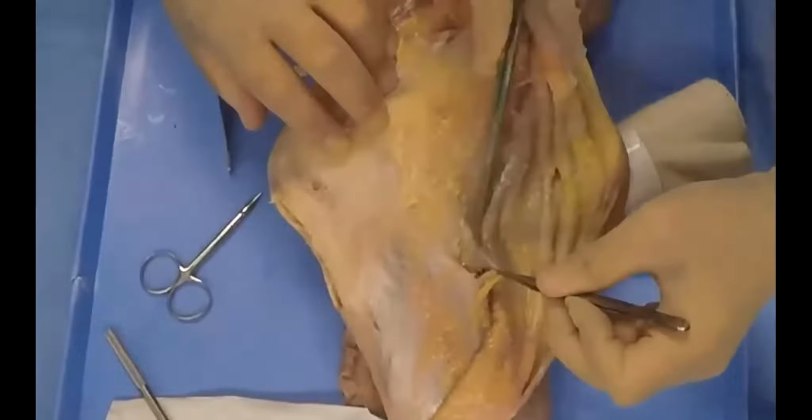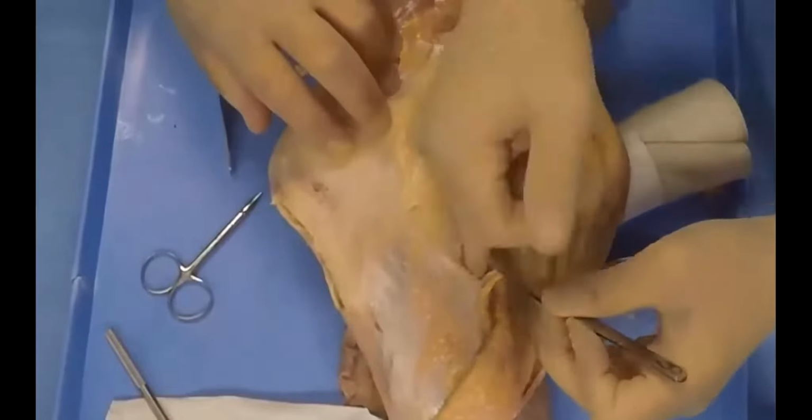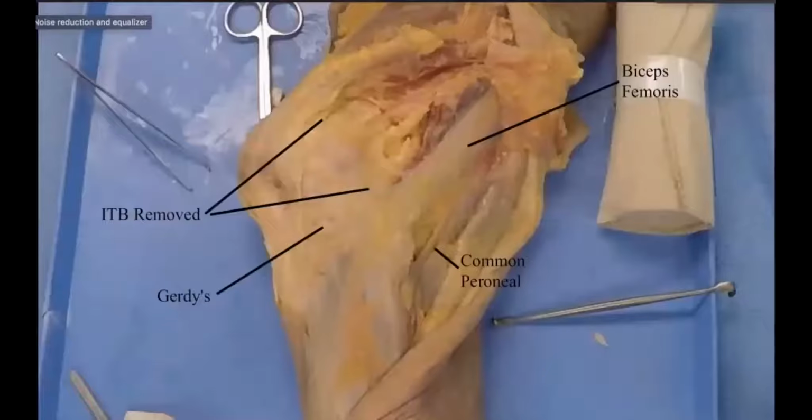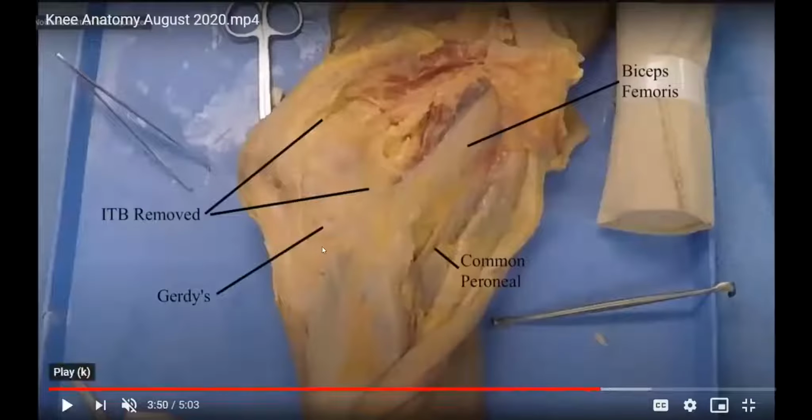Just releasing it along the fascial plane, you'll see I'll actually use blunt dissection to continue it down. And I'll pause this again. So here's Gerdy's. The IT band's been removed at this point, so you can't see where it's coming over, but that's going to allow us appreciation of the more deep tissue. Here's biceps femoris, and again, common peroneal.